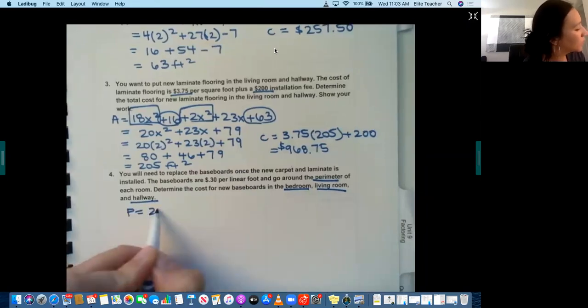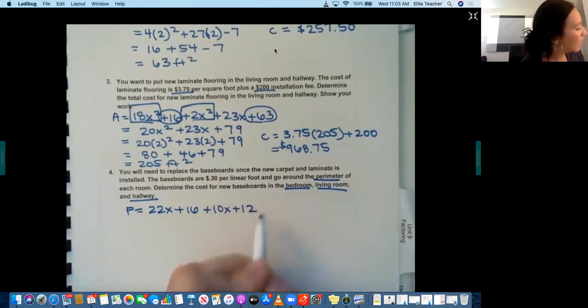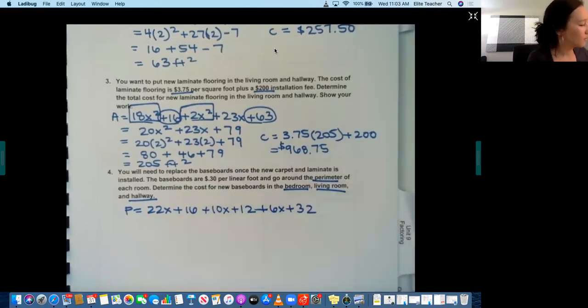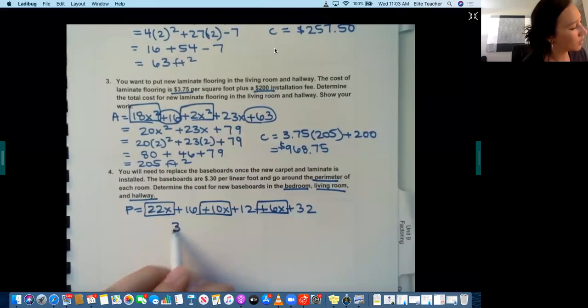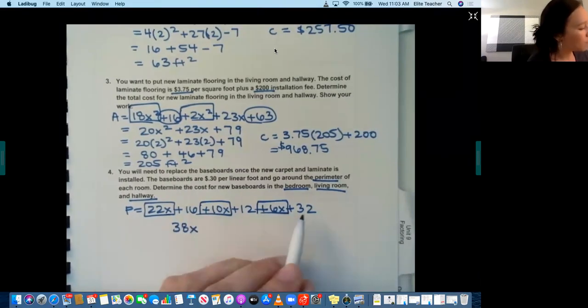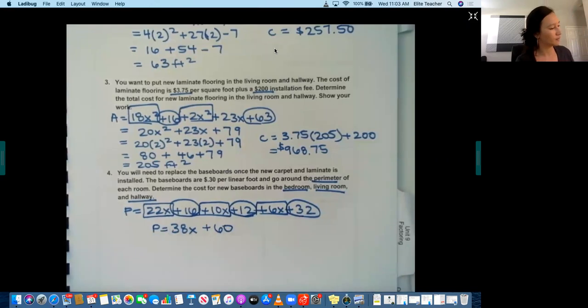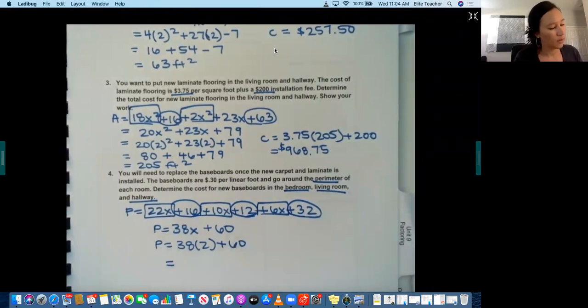So that means we need to add up the perimeters of all three rooms. So that's 22x plus 16 is our hallway, plus our bedroom, which is 10x plus 12, plus our living room, which is 6x plus 32. So we've got to combine our like terms. 22x plus 10x is 32x, plus 6x, there's 38 of those x's. And then we have 32 plus 12, which is 44, plus 16, which is 60. And then we have to plug in x equals 2. So 38 times 2 is 76 plus 60.